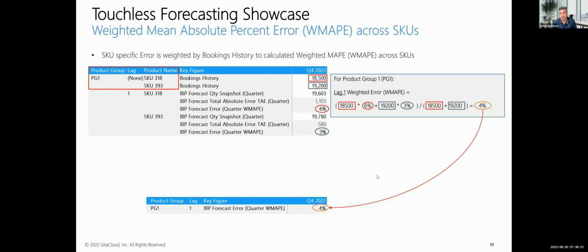Also understand that that's SKU level absolute percentage error. We are doing a weighted MAPE across all the SKUs at a higher level. So let's take a product group PG1 as a simple example. If you have two SKUs, 318 and 393, and both have sold certain quantities, you can see for leg 1, SKU 318 sold 18,500 with 6% error. The other, 393, sold 19,200 with 3% error.